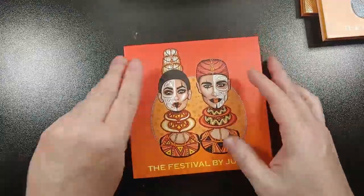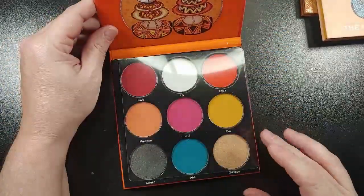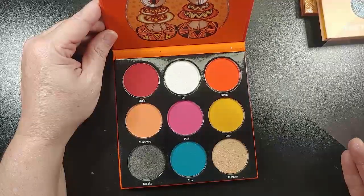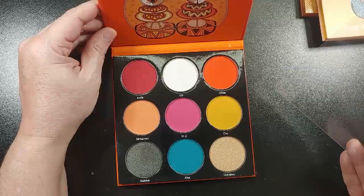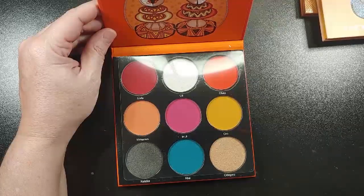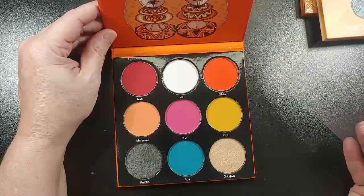Next up is the Festival palette. I also got this from Ash. I have not used it. I got it probably close to 2 years ago. And I said last year that if I didn't use it this year, I was going to declutter it. And I can't bring myself to do it. They're so pretty. Like, why? Why don't I use it?